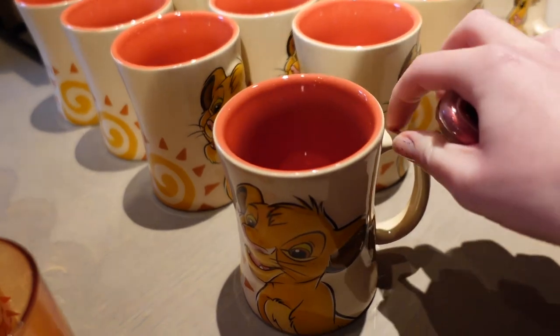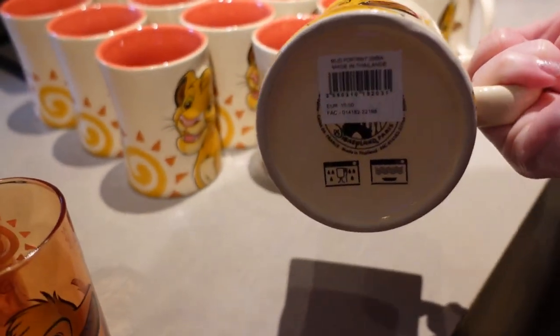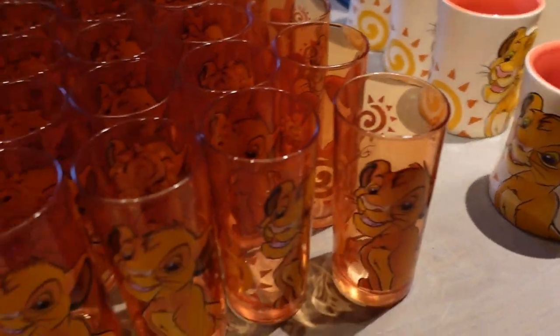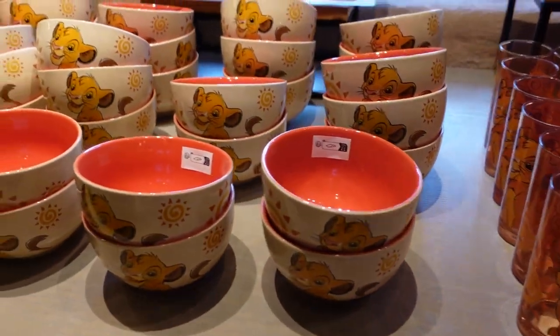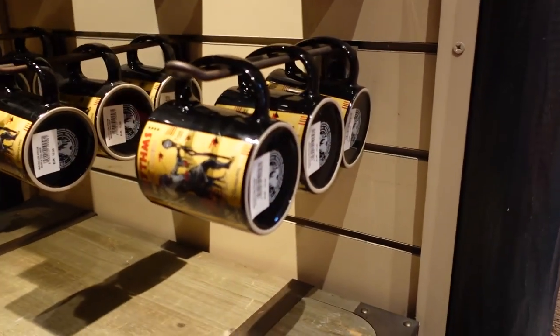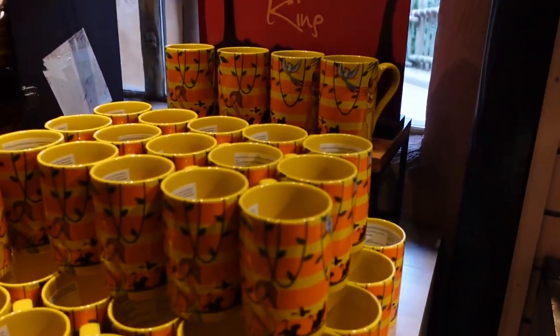And then there's this slightly bigger one that's just Simba by himself. That one is €15. Then there's this small glass. I believe these ones are €5. There's a bowl. And this sort of mug. How much is that one? That one is €10. And there's this Simba one as well.